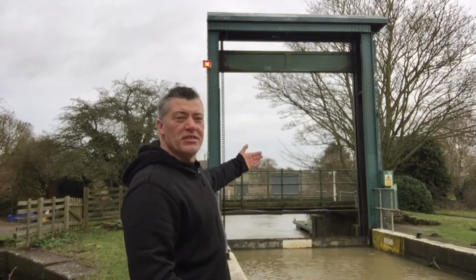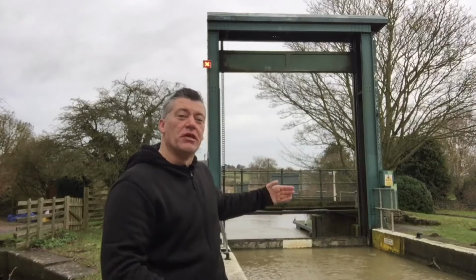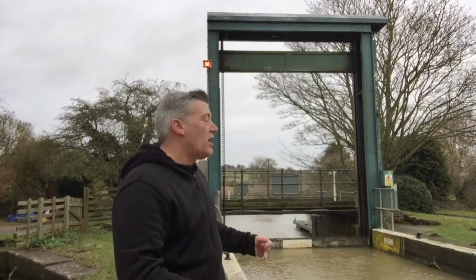The River Nene is well known for its guillotine locks. As you can see at the moment, the Environment Agency have put the guillotine lock in the down position. The reason why is this is to control the amount of flood water that's going through at the moment. You can see there's a strong flow, and it's just controlling that flow just a little bit more.